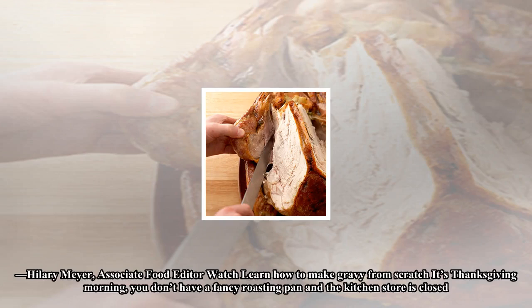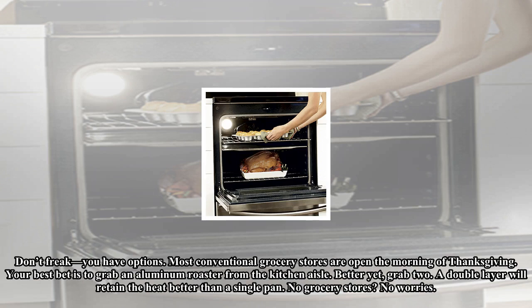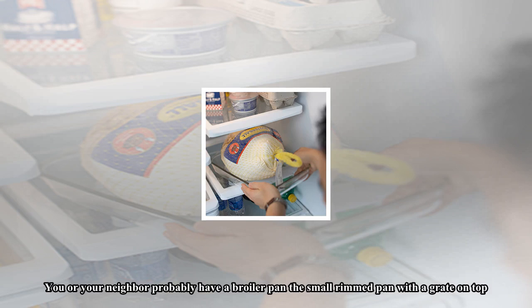It's Thanksgiving morning. You don't have a fancy roasting pan and the kitchen store is closed. Don't fret, you have options. Most conventional grocery stores are open the morning of Thanksgiving. Your best bet is to grab an aluminum roaster from the kitchen aisle. Better yet, grab 2. A double layer will retain the heat better than a single pan.